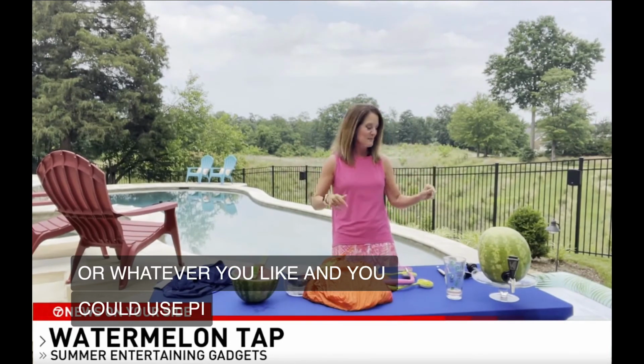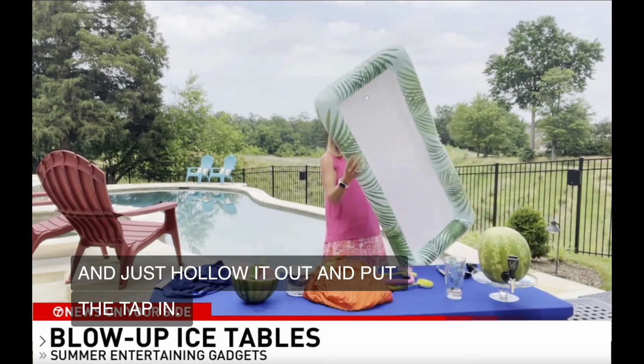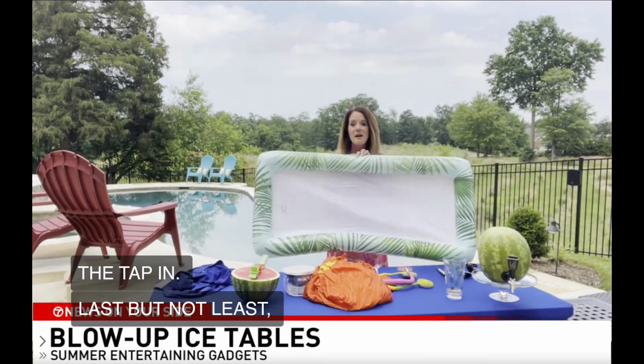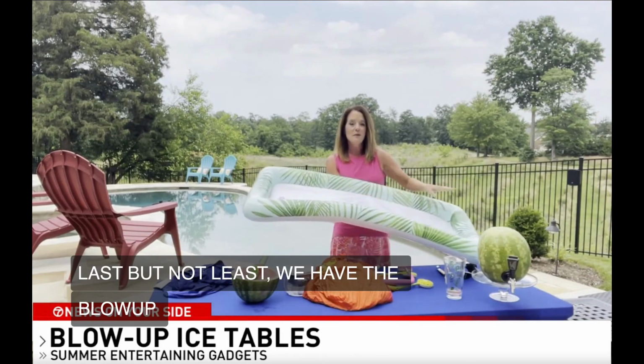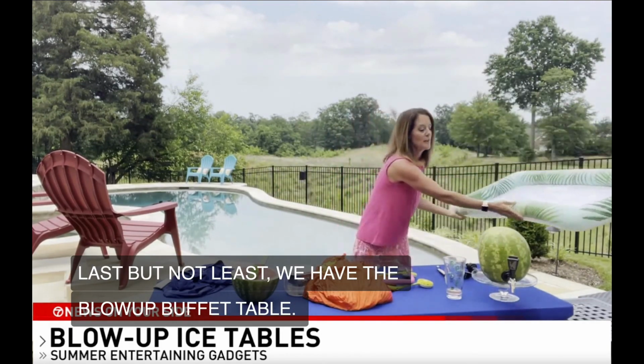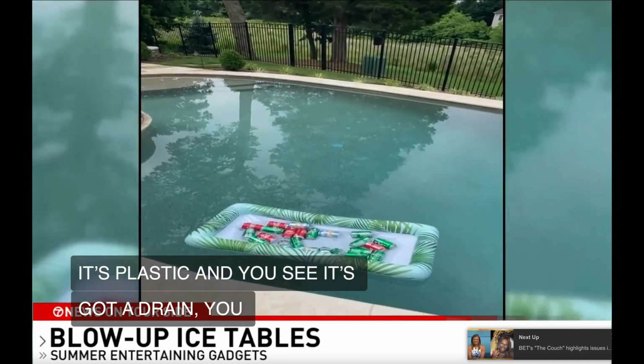Okay, and last but not least, we have from Joy-In the blow-up buffet table. It's plastic. You see it's got a drain. You fill it with ice, put in your favorite foods, your favorite drinks. You can see we've even got one right here floating in the pool.